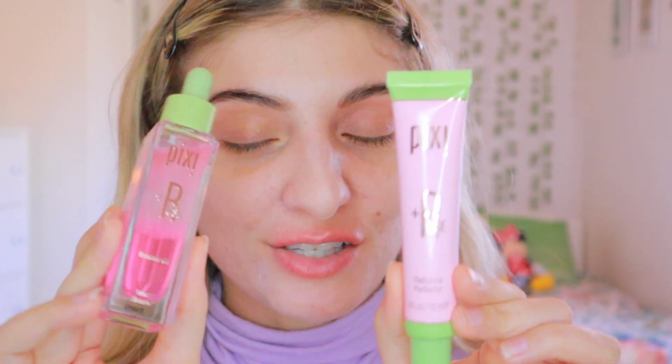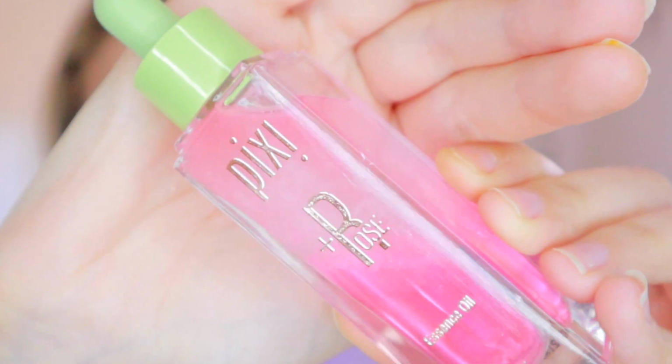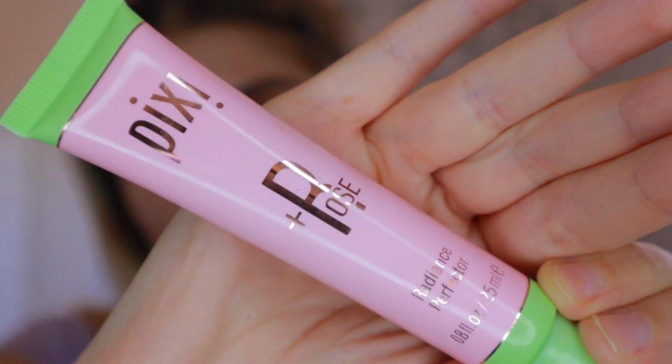Okay, we're rocking these beautiful red lips at the moment. Alright, so let's begin. I have some new Pixi Rose products that I will be including in this video. The first two things I'm going to be using are these two. This one is the Plus Rose Essence Oil. This looks so pretty, honestly. Even the packaging of it looks so pretty. And then we'll put on this one. This is the Radiance Perfector, and this can be used either on its own before you apply your makeup or even as a touch-up apparently.